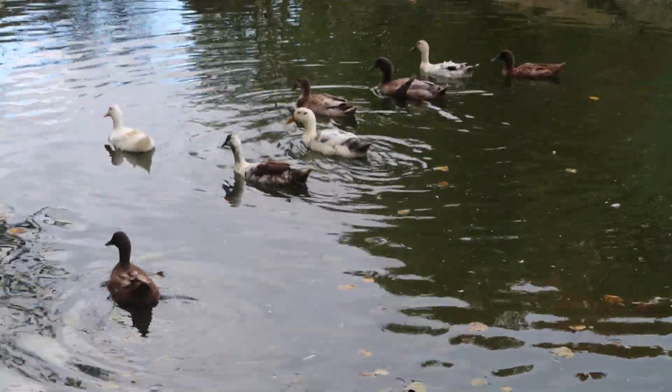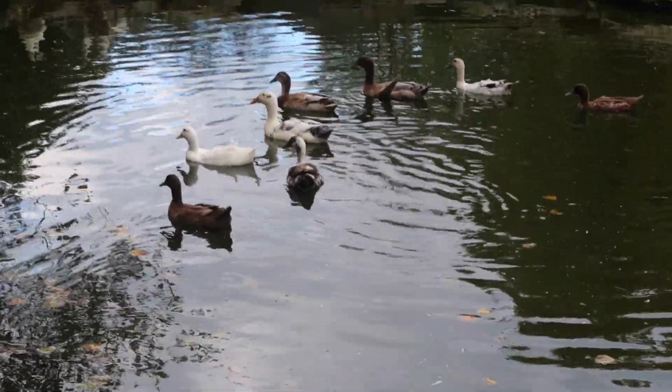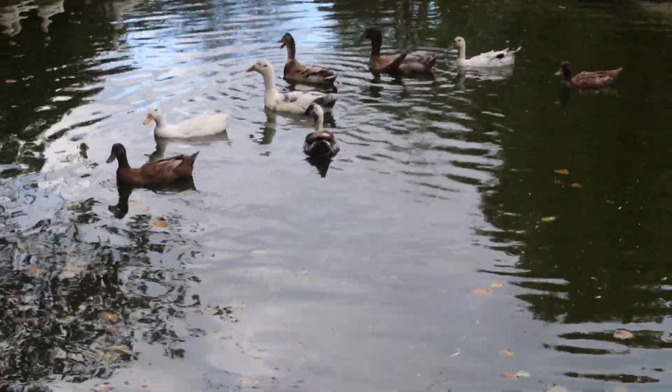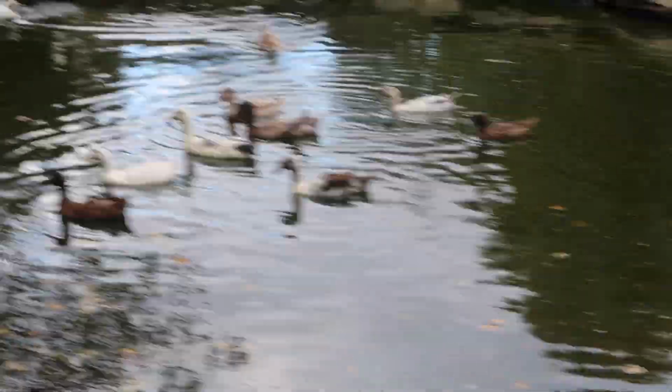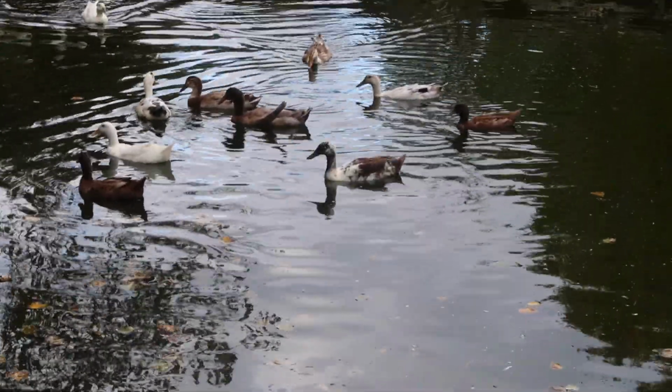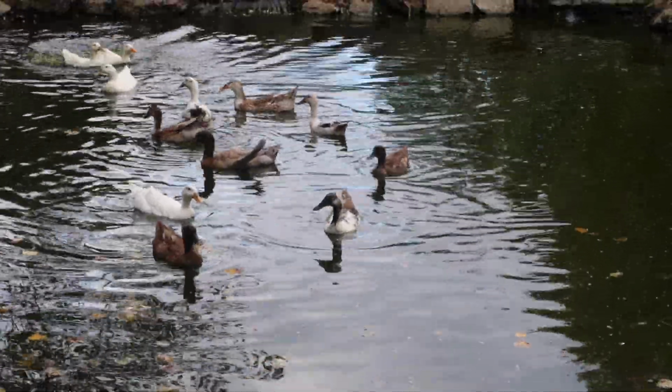And we did have a situation where we had more males than females, and it was awful. We had to take the females away for their own safety. They were getting injured by the males. And then we rescued a whole load more females, and as you can see, they're all jumping in now.